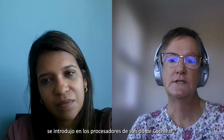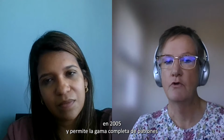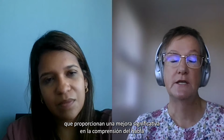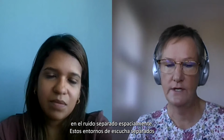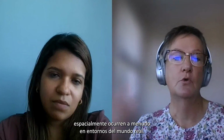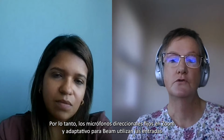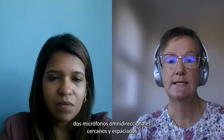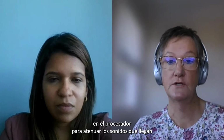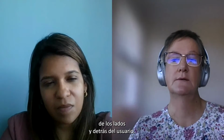Dual microphone directional processing was introduced into Cochlear sound processors in 2005 and allows the full range of microphone directionality patterns called standard, zoom, and beam, which provides significant improvement in speech understanding in spatially separated noise. Such spatially separated listening environments occur often in real-world environments. So fixed, zoom, and adaptive or beam directional microphones use the inputs of the two closely spaced omnidirectional microphones on the processor to attenuate sounds arriving from the side and behind the recipient.